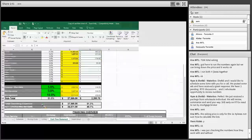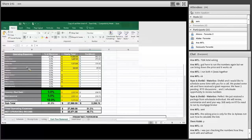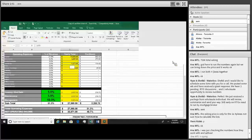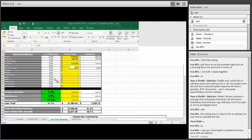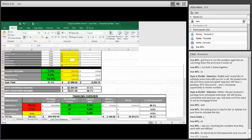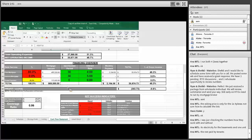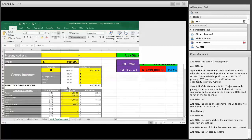I'm more worried about the income versus the purchase price. These expenses too, electricity, and that's for 8 units, which seems pretty low for 8 units, to tell you the truth. But again, we can vet all those things, right? Okay, so what can we do to help this property out? Because when we come down here, we see 256, which is basically saying it's less than 50% of the value. The electricity is for the basement and the one unit. The rest paid by tenants.